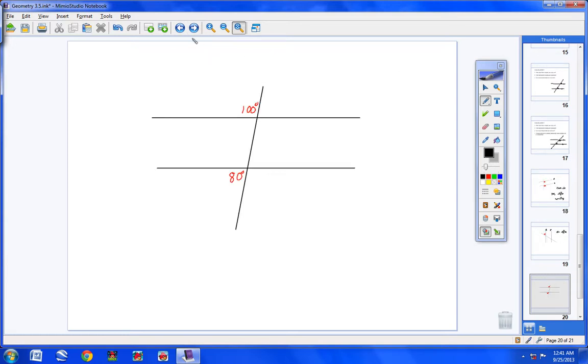Okay, how about this one here? This is going to be interesting. Let's think about this. Now, the first thing, go ahead and copy this in your notes while I'm talking to you. The first thing I want to point out to you students is this. We don't have a name for these two angles. I mean, if the 80 was here, then I could say they're corresponding angles. Or if I said the 80 was over here, then they would be alternate exterior angles. But we don't have a name for a top angle here and a bottom angle here.